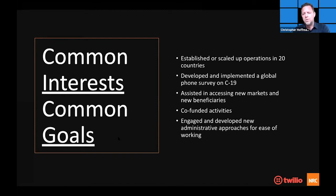And what we found working with Twilio.org and Twilio itself was that by utilizing this approach of how do we do this together, we've been super successful. We are almost now in 25 countries, some of the most difficult countries in the world, including Libya, soon to be Syria, Myanmar, Iraq, and many other places.